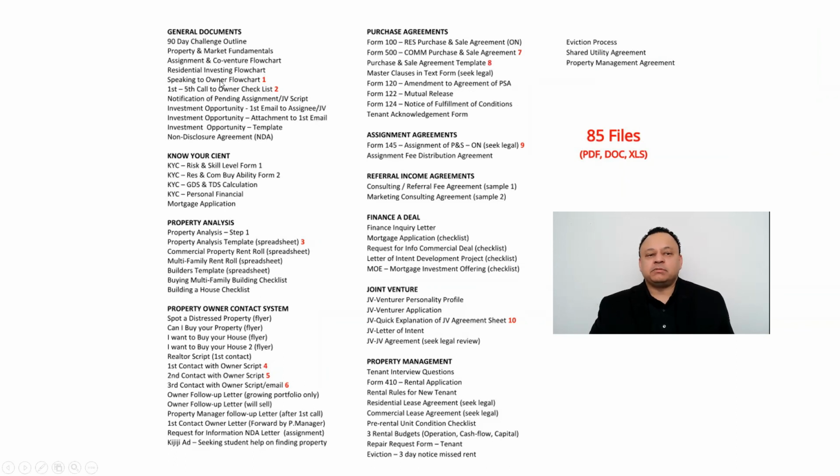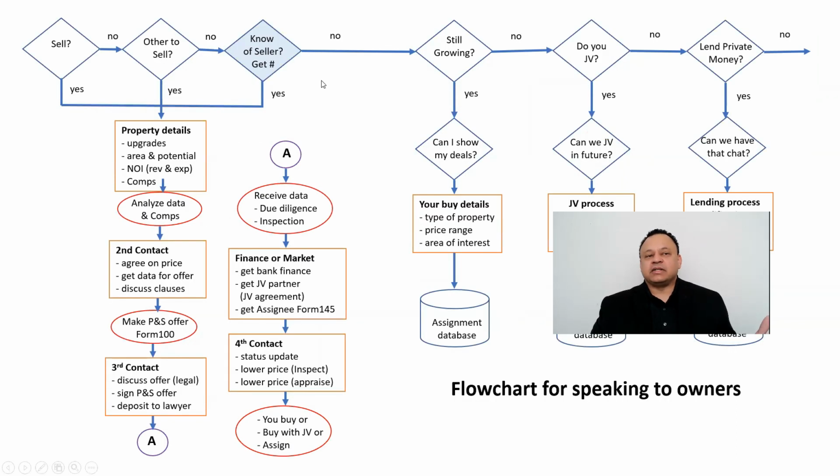And it could be that speaking flow chart. For example, when I call somebody, I ask them, do you want to sell? If they say no, by the way, any other properties for sale? No. Okay, just before I get off the phone, are you still growing? If they say yes, I may say, well, let me know what you're growing, what direction you're growing in, because if I find a property that I've secured from my buying and I choose not to buy it, I can probably assign it to you. Would you be interested? Now I create a database of people who might take over my wholesale fees.